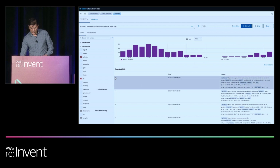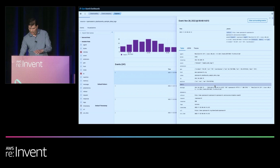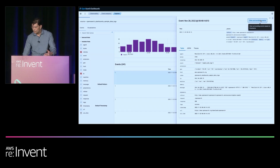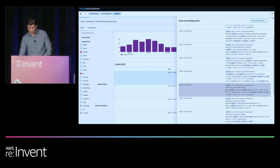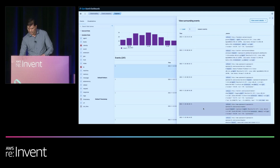You can click into each event, for example, and see in a nice tabular format all the different fields of how the particular event is recorded. You can view surrounding events. So if this were an event of interest for you and you want to see what other events occurred right before or right after, you can view those surrounding events. By default, we show you the 5 oldest and the 5 newest events around it. So this is our event of interest, and you see the 5 events before and after right there.